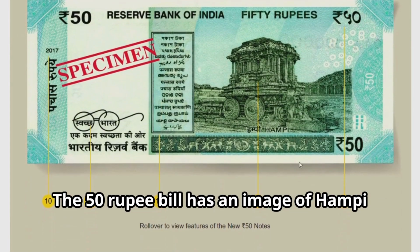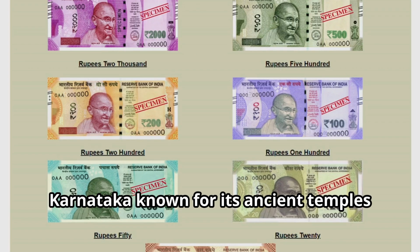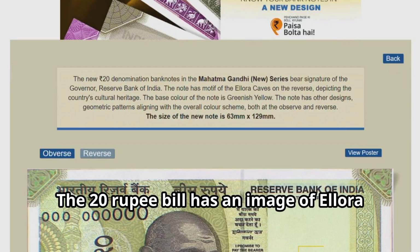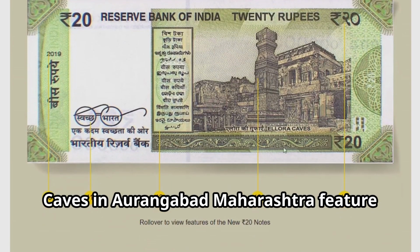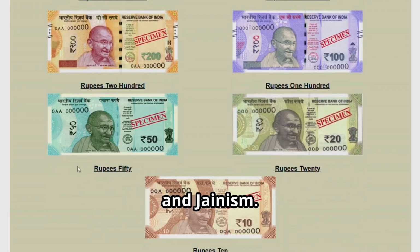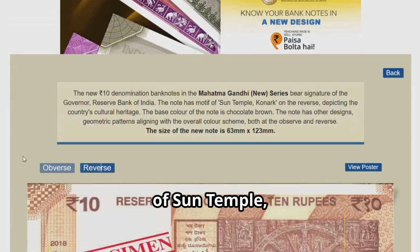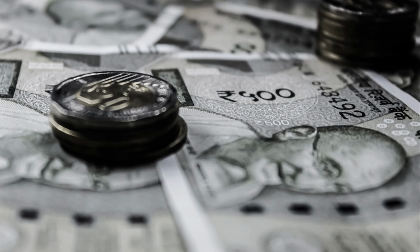The 50 rupee bill has an image of Hampi, a UNESCO World Heritage Site in Karnataka, known for its ancient temples and ruins. The 20 rupee bill has an image of Ellora Caves in Aurangabad, Maharashtra, featuring rock-cut temples representing Buddhism, Hinduism and Jainism. And finally, the 10 rupee bill has an image of the Sun Temple, Konark in Odisha, dedicated to the sun god.